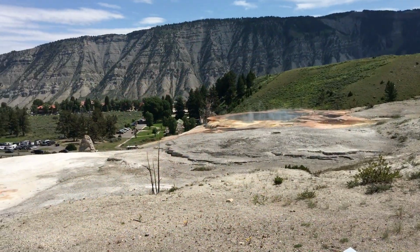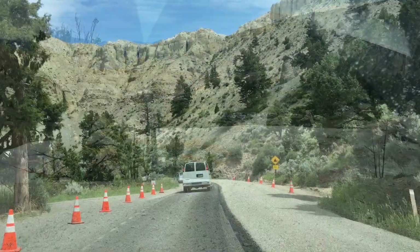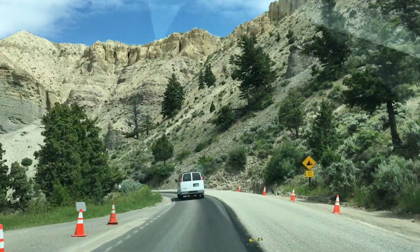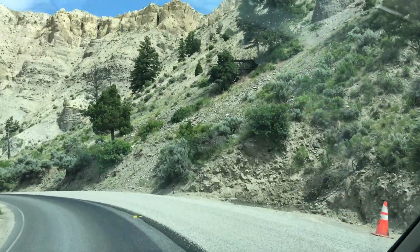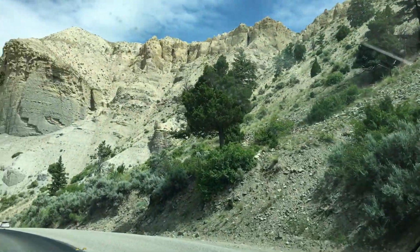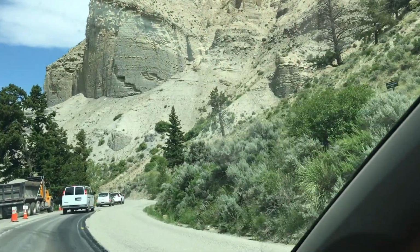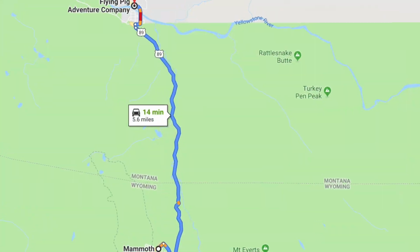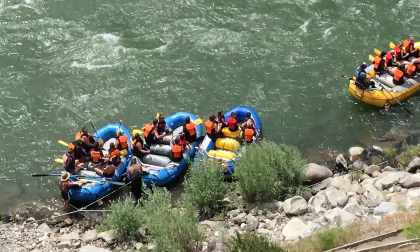So we're on the lower terrace right now, heading down further, and the view is just spectacular. So we made our way back up to the higher terrace, got our Honda, and then started down the windy road to the lower terrace. So there's really so much to do in Yellowstone, but there's really a lot to do outside Yellowstone too. So we left Mammoth Hot Springs and went north to Flying Pig Adventure Company, ready for some Whitewater river rafting.